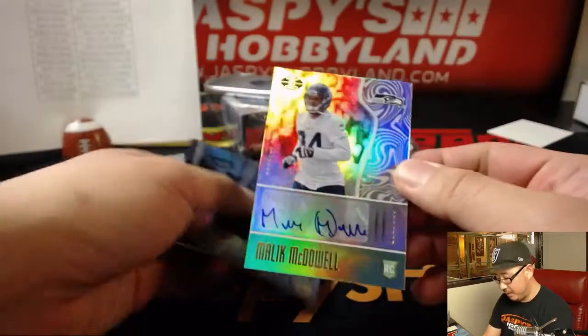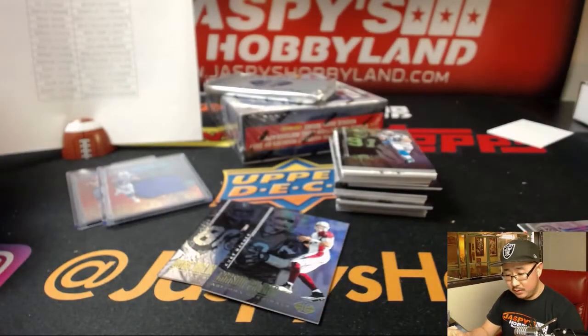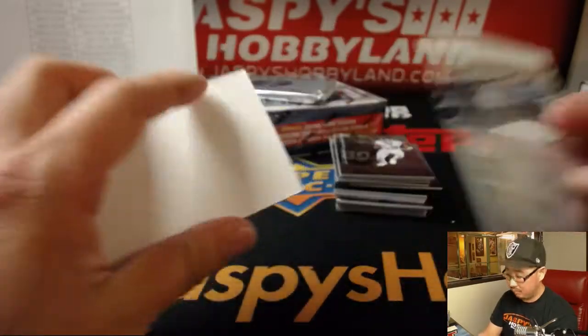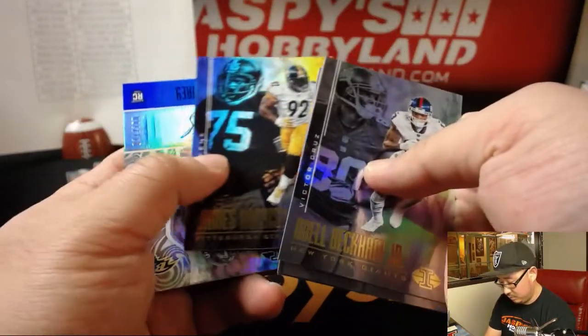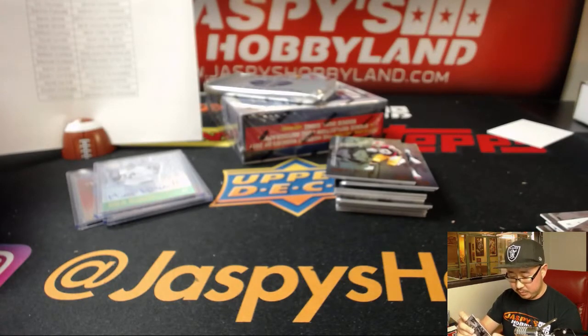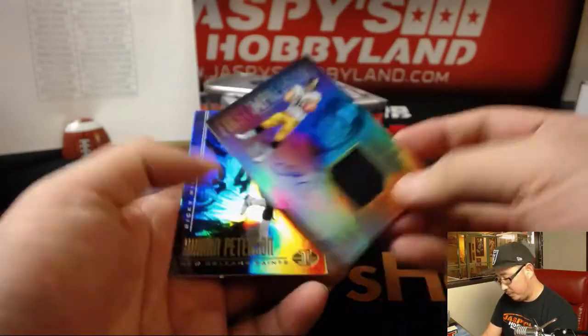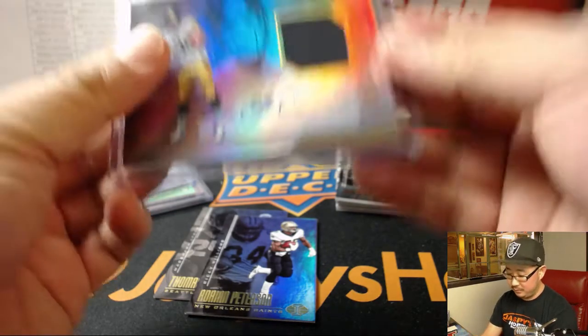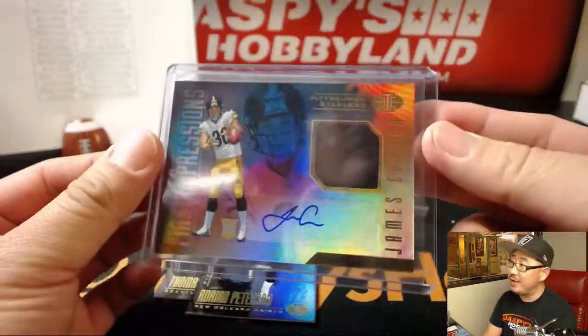We got Malik McDowell for the Seahawks. 118 out of 250. Going to the DVD. Got Marlon Humphrey for the Purple Birds. That goes to Matt D with the Purple Birds. That's a little fanfare for the Ravens. First impressions, jersey and auto. Jimmy Connors. Goes to Michael Gallucci and the Steel Curtain.